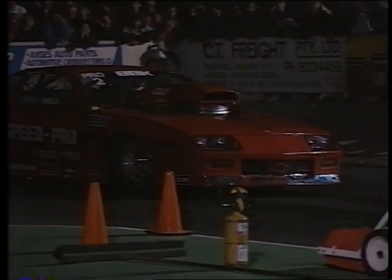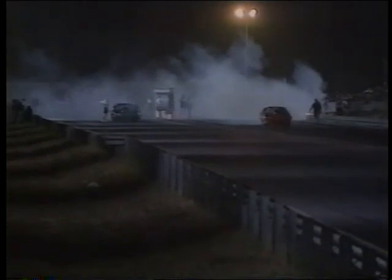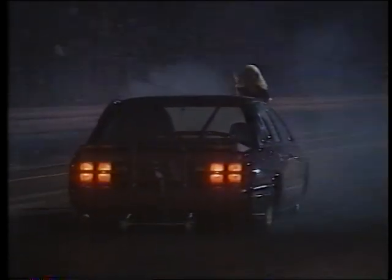Here we go, still with Pro Stock action in the Speed Pro Camaro from Perth, Western Australia, is Chris Mills. Very high horsepower car. He comes up against Wayne Daly in the Brisbane-based car from RCE Engineering. This is a Ford LTD. 370 cubic inches in that car, and that's the Camaro, the Speed Pro car. The Camaro of Chris Mills with 358 cubic inches of Chev takes on the Ford LTD of Wayne Daly, car 655.